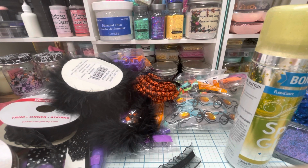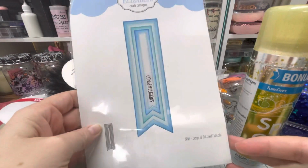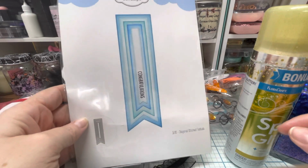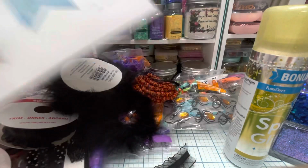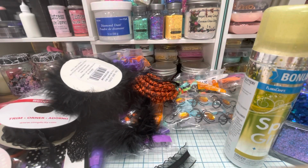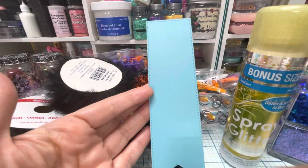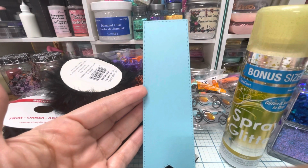Then one more thing I got from Amazon was I wanted to get some stitched fishtail dies. I found these from Elizabeth Craft Designs. They're not quite what I wanted. I wanted fatter, shorter ones, but I didn't read the description very well. I'll definitely use them, but that's what they look like. I had cut some of them out, and they're really nice. I just wanted them to be a little bit wider and shorter.